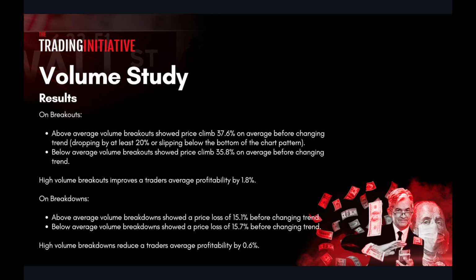On breakouts, above average volume breakouts showed price climb of 37.6% on average before changing the trend. And like I said, that's before dropping at least 20%. Below average volume breakouts showed price climb 35.8% on average before changing trend. So high volume breakouts improve a trader's average profitability by only 1.8%. That was surprising to me. I don't know about you guys, but this was very, very surprising to me that on average, only 1.8% difference between high volume breakouts and low volume breakouts.